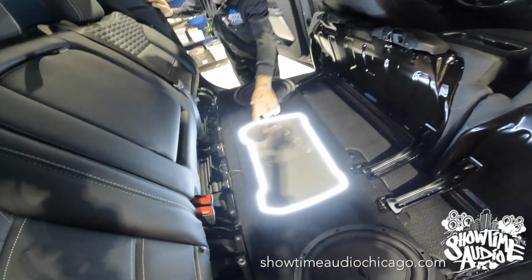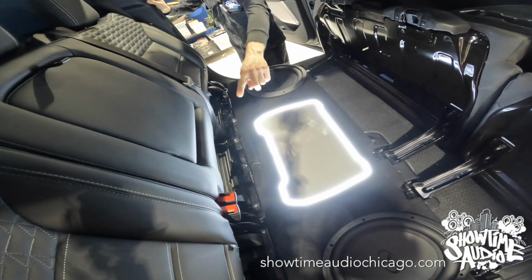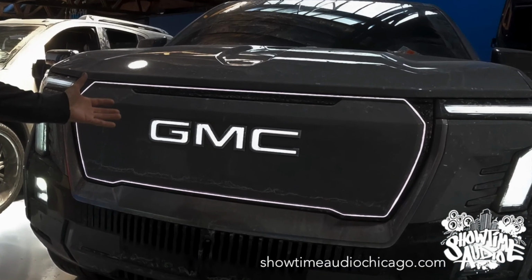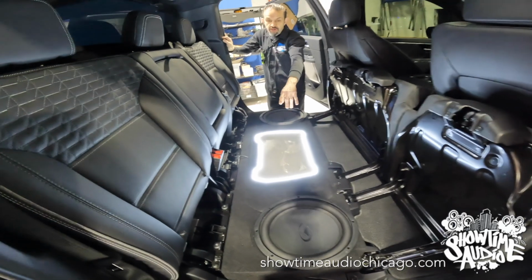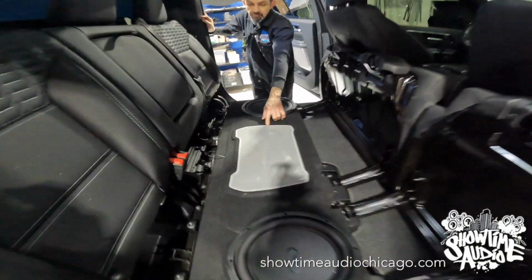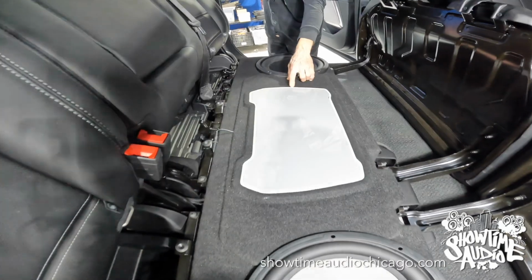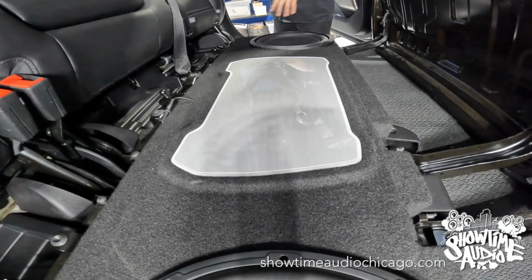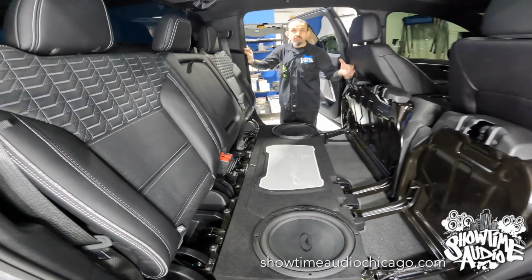So the grille on this car lights up this way. The grill actually lights up, and it's hard to see with the light, but this is actually a gray acrylic that matches the body. There you go. So now you can see the gray acrylic, and then this is the outside lighting. So it just matches the truck and it kind of ties the enclosure into the truck itself.